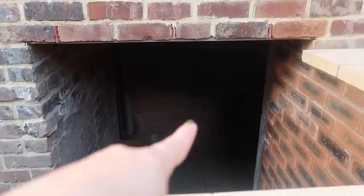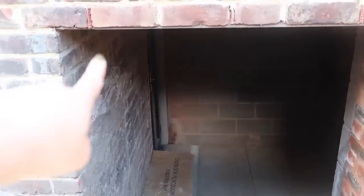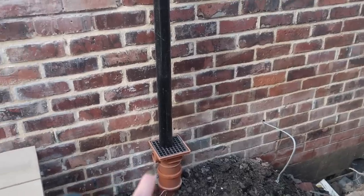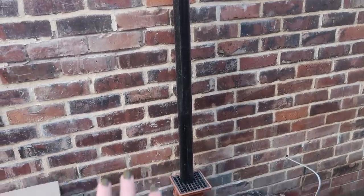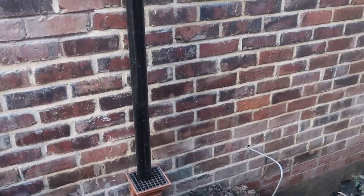And then yeah, that area we're probably going to render inside there because if you can see all of the gray blocks inside, obviously we need to do something. We were just going to paint these white, but they're rendering the back anyway, probably not until spring next year, just for the weather. We might get them to render this wall as well. All of the external drains have been matched up, and wires as well, electrics for sockets, cameras.